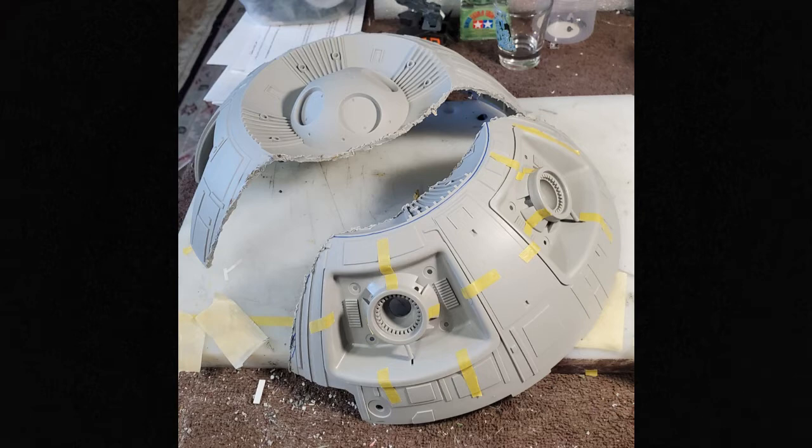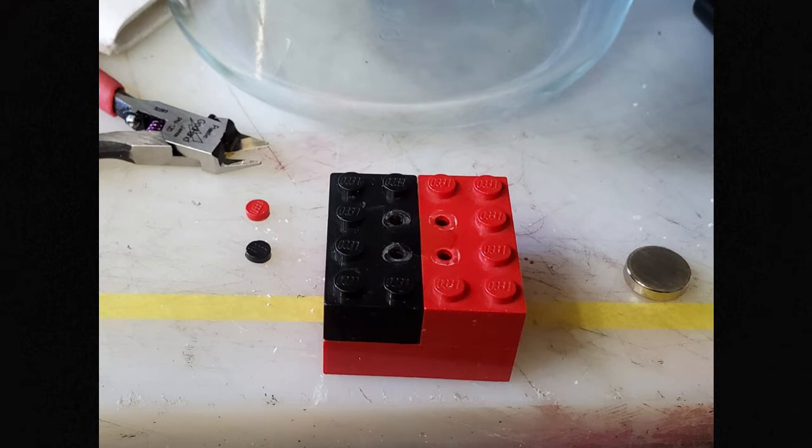Thinking, God, I'm ruining this thing. I spent $170 on it, with shipping and everything, and I'm just hacking away. Hey, if you had a way back from it, that's all that matters. But I didn't. Once you start cutting, there wasn't any way back. Well, yeah, I guess.